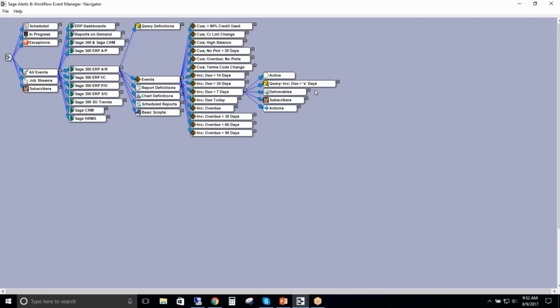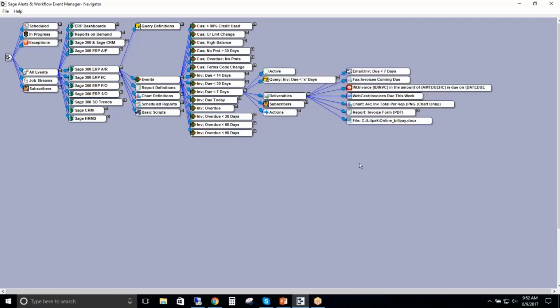Let's move ahead to look at what this event is going to do if and when it finds that there are, in fact, invoices that are coming due within the next 7 days. First and foremost, we want to tell someone about it. We're going to trigger alerts. Now, most events might not trigger alerts via all of these different delivery methods. I have configured this event to send out alerts via a bunch of different methods just to show you the variety that's available to you in Alerts and Workflow. Whether via email, fax, instant message, web dashboard, the alert messages are here.